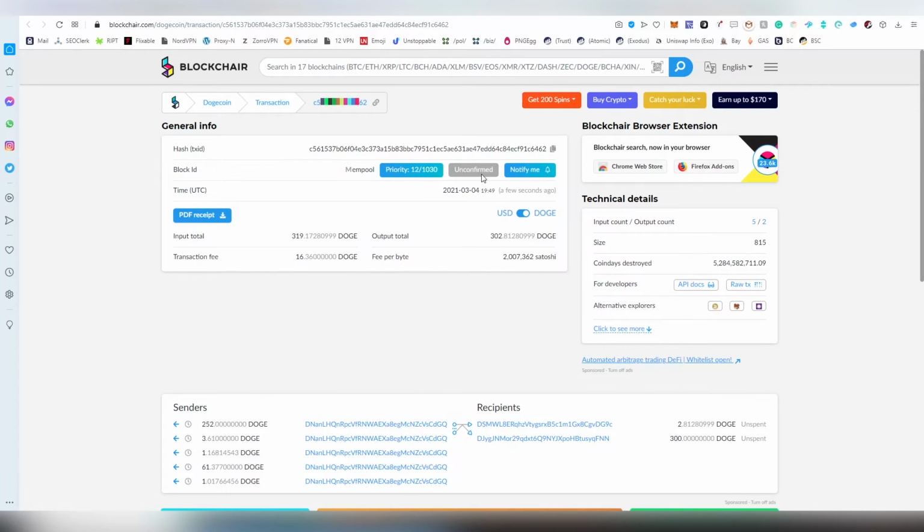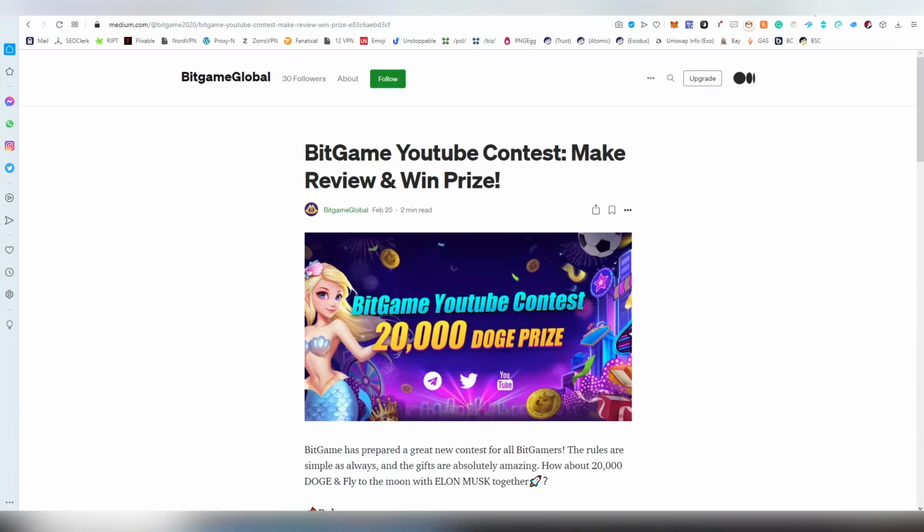It's currently unconfirmed, and now we're just going to be waiting until we basically get that confirmation going through. And then after the confirmation has gone through, it should be signaling here on the other end on ChangeNow that the transaction is basically going through.